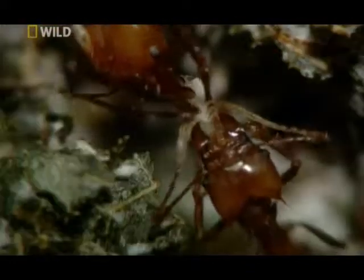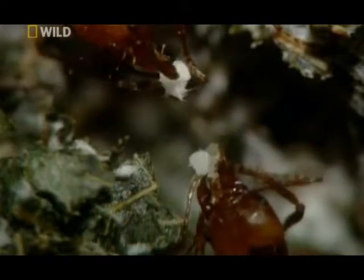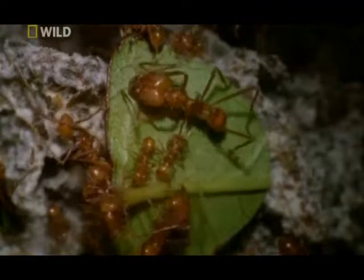The leaves aren't for the ants. They're food for this. A subterranean garden of fungus that grows nowhere else. The leaves nourish the fungus. The fungus feeds the ants. In one sense, these ants are farmers who perfected agriculture about 50 million years before humans did.